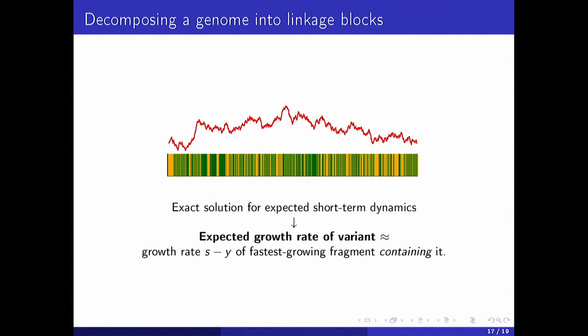But what this exact solution tells us, at least for the short-term dynamics, is that it provides us with a heuristic for understanding how different variants spread into this homogeneous population. If we consider any one variant, it is part of many different blocks of genome. Each such block is amplified by selection, or actually eliminated by selection, at a certain rate, and the block is also broken up by recombination at a certain rate. So we have again this one quantity, which is just the selective effect minus the recombination map length.